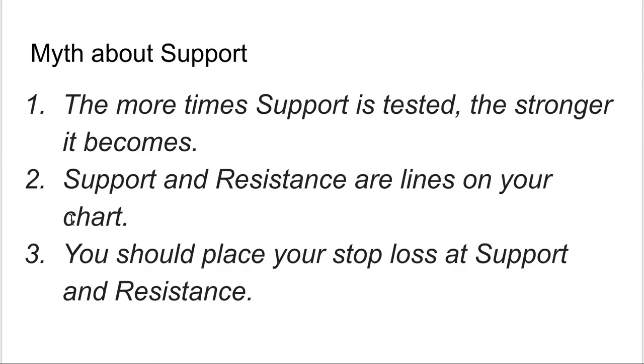Some of the myths about support and resistance. The first myth is that the more times support is tested, the stronger it becomes. That's what people think. Just think about it: if there's a wall and you keep on hitting it, is it going to become stronger or weaker? The myth is it's going to become stronger, but actually it becomes weaker.